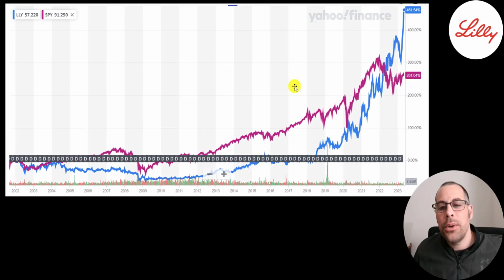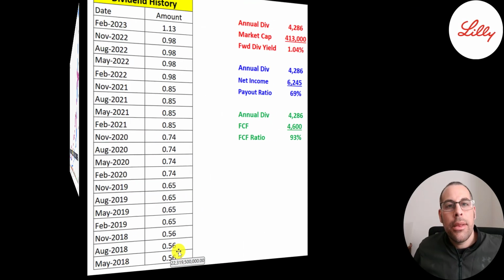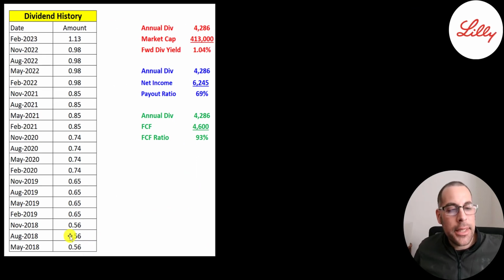Since 2002, this stock is up 460%, while the S&P is up 260%. And the S&P was outperforming this stock pretty much from 2002 to the beginning of 2021. The S&P was easily outperforming the stock, but then it just shot up. They doubled their dividend from 56 cents to $1.13. It's a yield of 1%, 93% of their free cash flow, 69% of their net income.